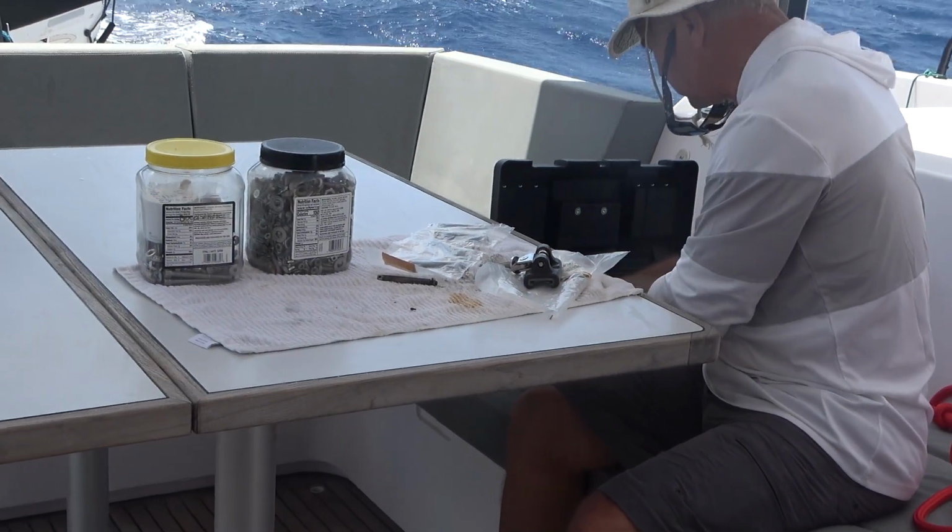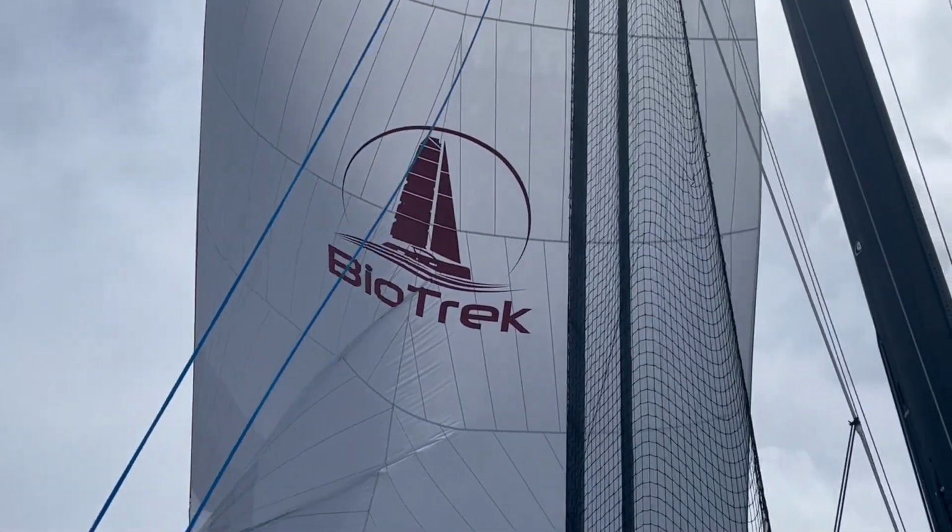Pierre's always inspecting the rigging and on top of anything that might need a little repair while we're underway.